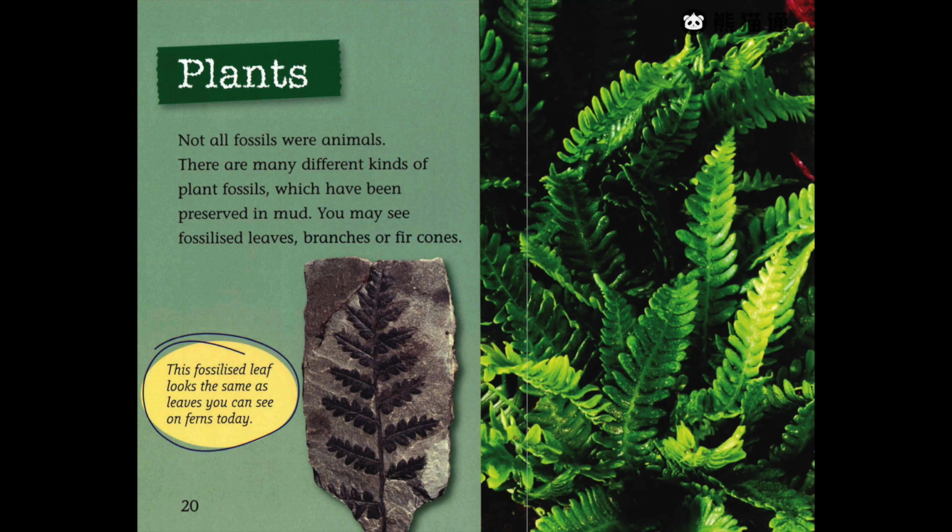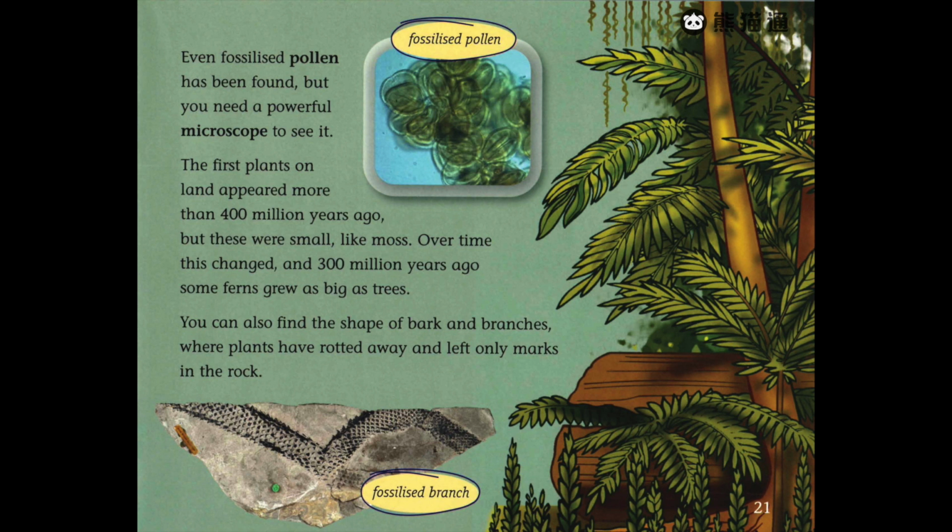Plants. Not all fossils were animals. There are many different kinds of plant fossils, which have been preserved in mud. You may see fossilized leaves, branches, or fir cones. This fossilized leaf looks the same as leaves you can see on ferns today. Even fossilized pollen has been found, but you need a powerful microscope to see it.